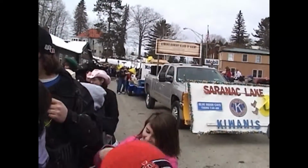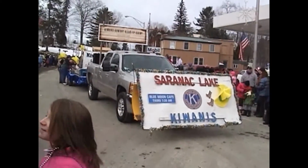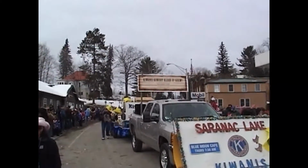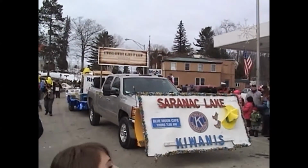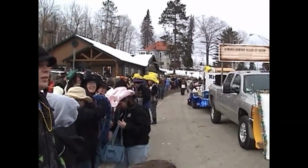Howdy! That Blake Kiwanis is here. Kiwanis Cowboy Cleanup Crew. There's a lot of K's in there. Look at the yellow hats. Oh my, oh my, oh my.